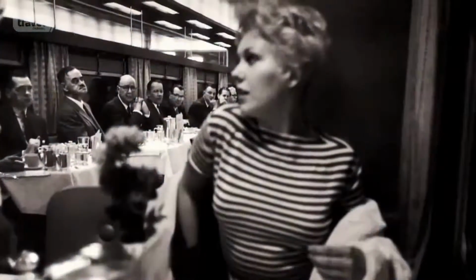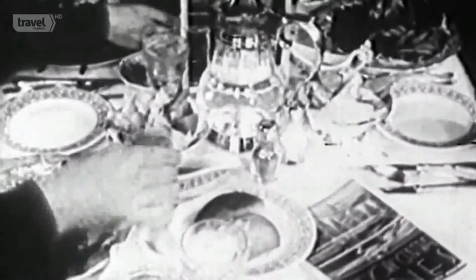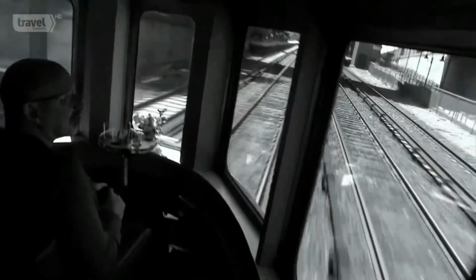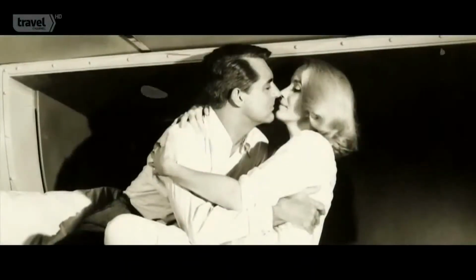The 20th Century Limited was the most famous train in the world because it operated on a very, very fast schedule between New York and Chicago. So it carried all the movie stars, corporate executives, money moguls. From there, people would get on the Super Chief and go to LA. The 20th Century Limited was not only used by movie stars, it was used in the Hitchcock thriller North by Northwest with Eva Marie Saint and Cary Grant.